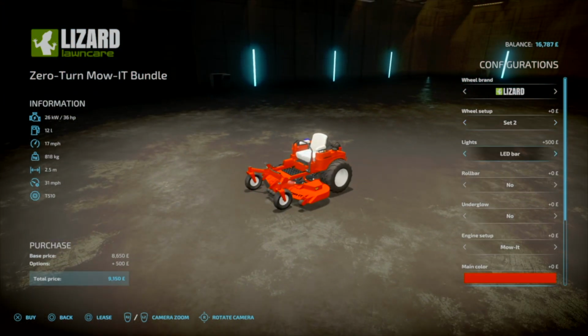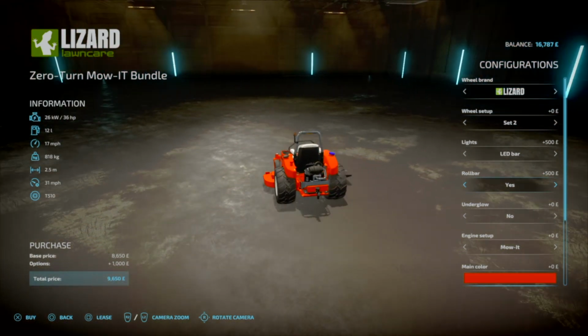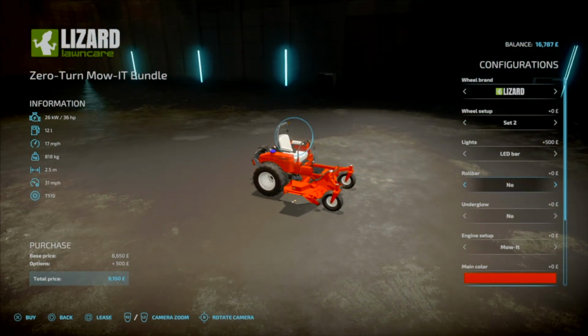Lights. Front light. LED bar. Front and roll bar. Just go with an LED bar. Roll bar, yes. You don't need it at the minute. Underglow. We're gonna have a bit of underglow. What colour underglow? Red, blue. Red underglow. Engine setup. What's the difference?